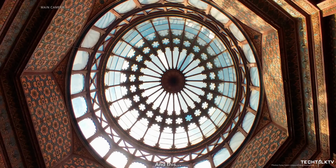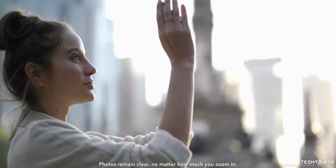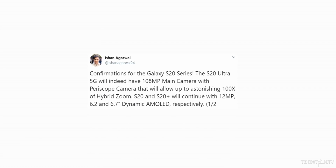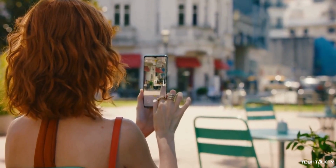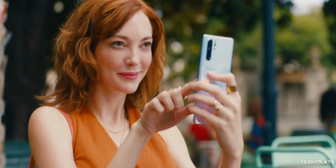So now it's confirmed. A few days ago we talked about the S20 Ultra having 10 times optical zoom instead of 5 and 100 times hybrid zoom instead of 50. Now today Max Weinbach as well as Ishan Agarwal are confirming that the Ultra variant will indeed have it. Zooming in 100 times is gonna be creepy, but I'll have it anyway. It should be fun.